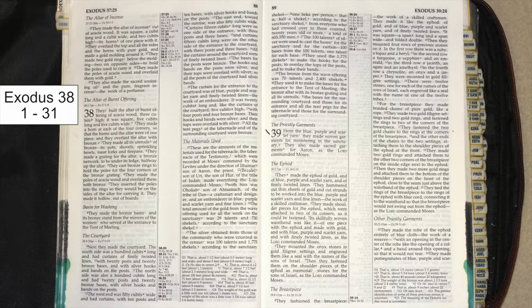From everyone who had crossed over to those counted 20 years old or more, a total of 603,550 men. The 100 talents of silver were used to cast the bases for the sanctuary and for the curtain. 100 bases from the 100 talents, 1 talent for each base. They used 1,775 shekels to make the hooks for the posts, to overlay the tops of the posts, and to make their bands. The bronze from the wave offering was 70 talents and 2,400 shekels.